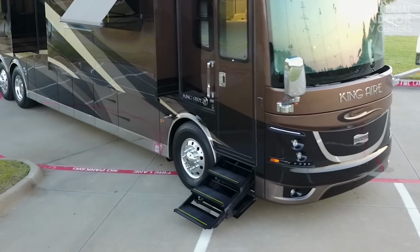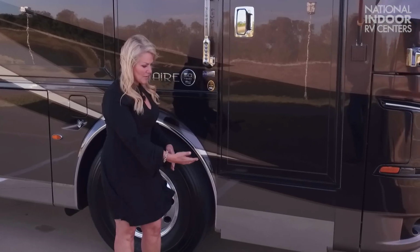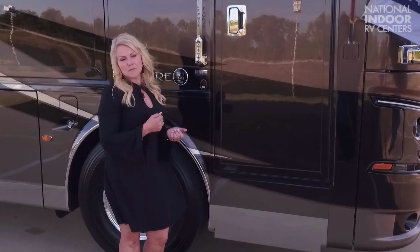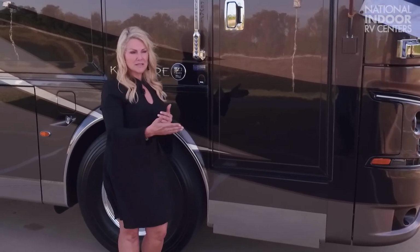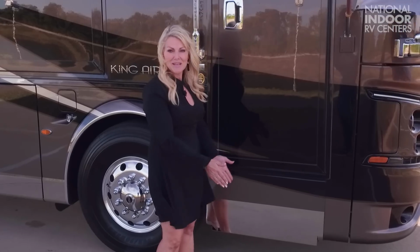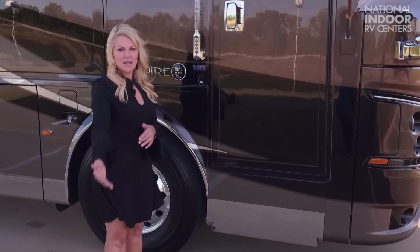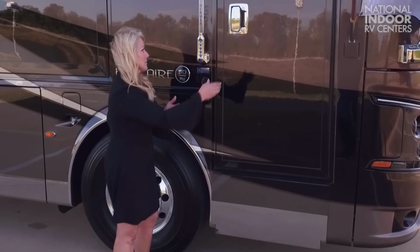Now, one of the great features on the King Aire are the steps. So when these steps come out, you're going to see, first of all, they're going to go almost to the ground. So you're not going to heave yourself up into this coach, which is really nice. Another thing is they have a front sensor and they have a sensor on the bottom. So if you're standing here, I'll show it will hit my leg, it will stop. Or if you're in a campground and there's a curb, it's going to hit that when it touches the bottom and stop.